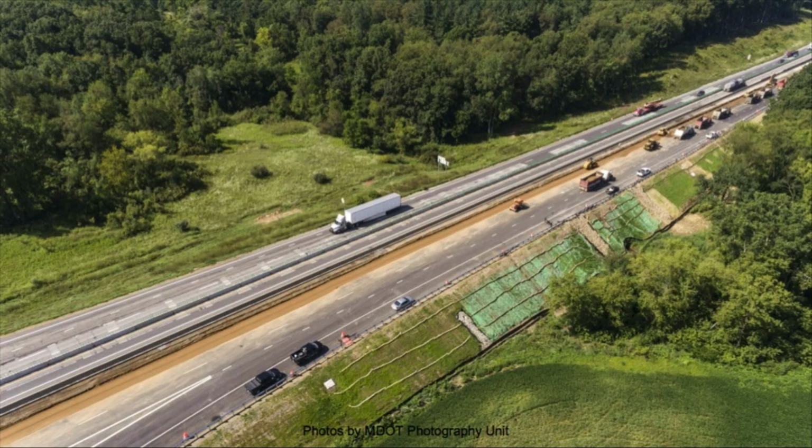So there's a lot of stages in these projects between the initial removal of the old pavement, remove the old clay, put in new sand, put in gravel, put in drains, put in curb, put in pavement, and still try to maintain 2 lanes of traffic as much as we can.